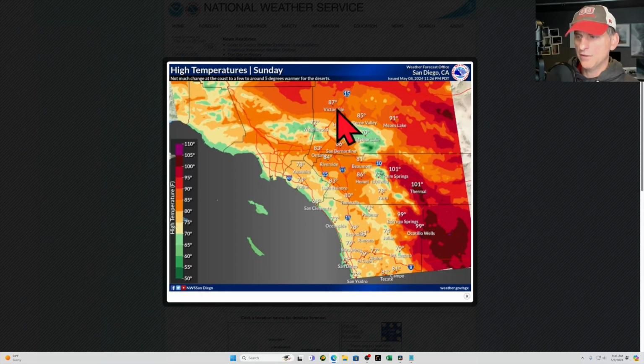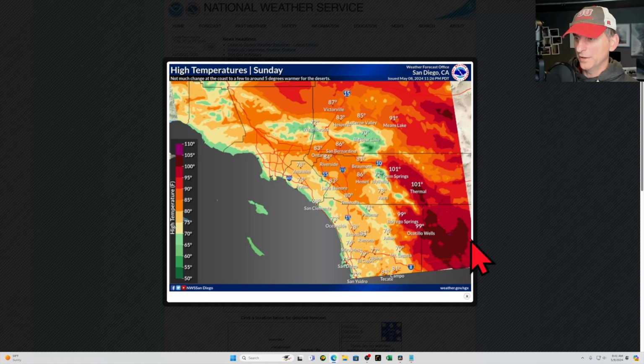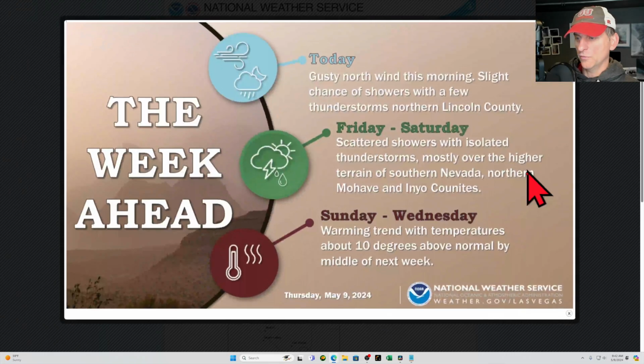If we look at some of the high temperatures, I scrolled ahead till Sunday here because look at Thermal in Palm Springs, 101. You can see some areas getting up over 100 degrees here as we go. And as always, if you want some relief, get out to the immediate coastline. You can see how much cooler it is along the Pacific Ocean, which of course this time of year is still pretty chilly out here. Although we don't even warm up that much when we get to the summer months. It's still relatively chilly based on the trajectory of the current off the coastline here. Kind of a cold water current that moves down the west coast of North America.